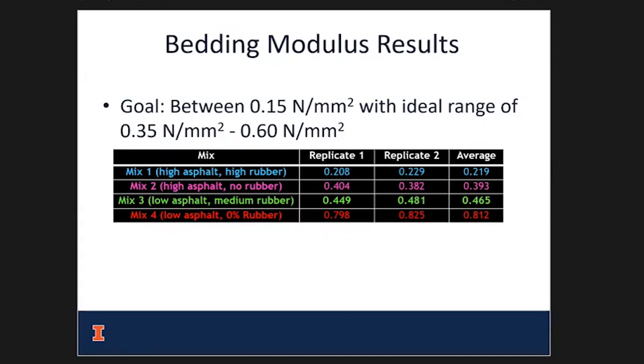But the stiffer you want to go, all you have to do is engineer the properties of your mix. That's the great thing about RAC, and that's really why we propose that this could be a great technology, because we could custom make it to any track bed that needs it, basically, or any tie, right?